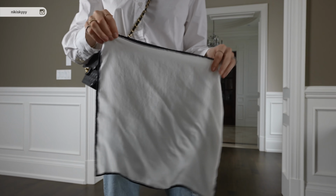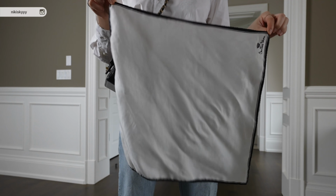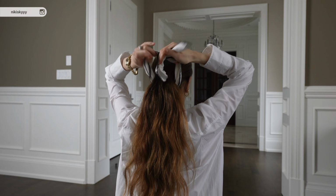This particular scarf that I'm showing you was actually a hand-me-down from my grandmother. I have a lot of incredible pieces that my grandmother has handed down to me that I love and wear because my grandmother herself believed in investing in very simple, versatile pieces.